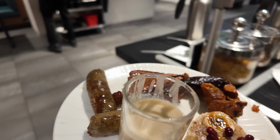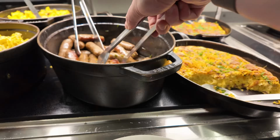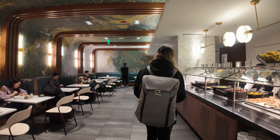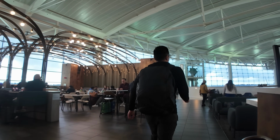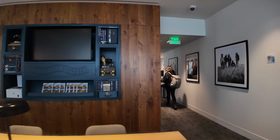You still do have the buffet options, and pretty solid overall, lots of options. So for example, 2 different types of sausages instead of just one. The vibe is also pretty nice. It kind of reminds me of the Hong Kong one, where it's kind of on top of the main area, so you have this outside area and there's interior little sections as well.